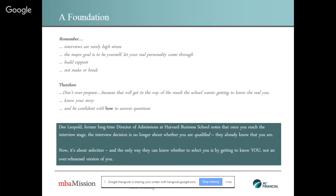So if you remember those four things, then I think the next thing to think about is, what are the implications of that? Do not, I repeat, do not over-prepare. Over-preparation is actually one of the big no-nos that we see among our clients. And the reason is really simple. It gets in the way of being yourself. They can't get to know the real you if you have over-prepared for an interview.